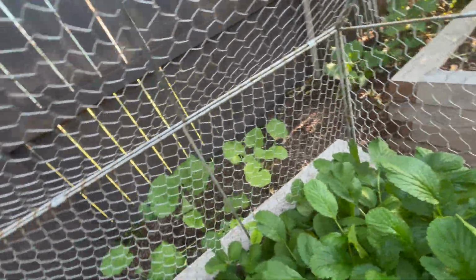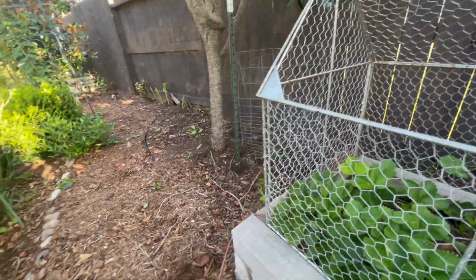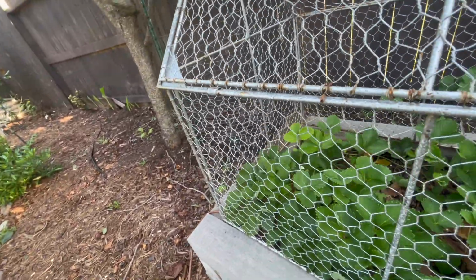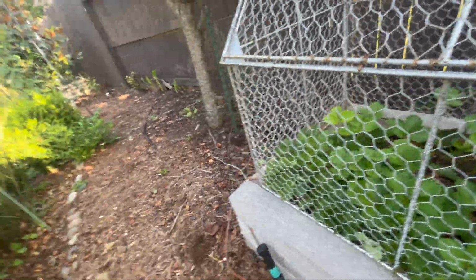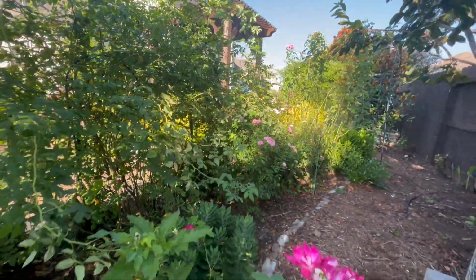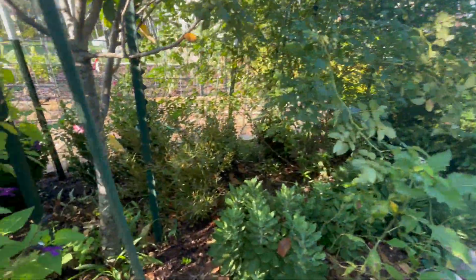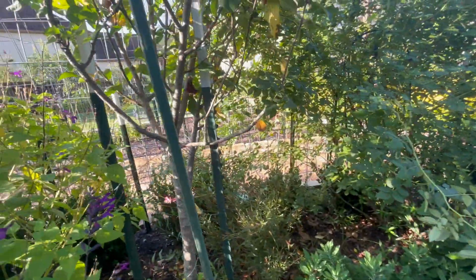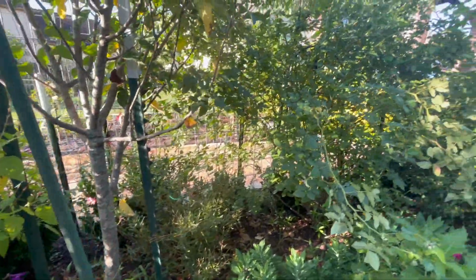This is my strawberry bed. This year at least we have been eating strawberries, thanks to this wonderful cage, the critters have not been able to get hold of it. Okay, giving you a look from this side. We have some roses here, quite a few of them. It's the other side of the roses.